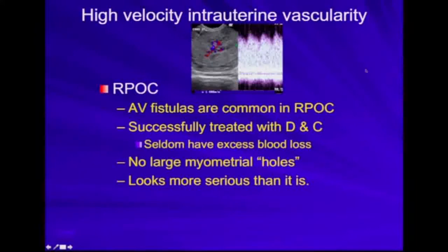But when you're looking at the myometrium, one of the things that you should look at, not always there, is, are there any large myometrial holes that may have high or even low velocity flow?